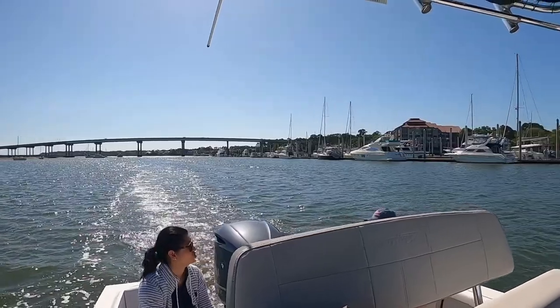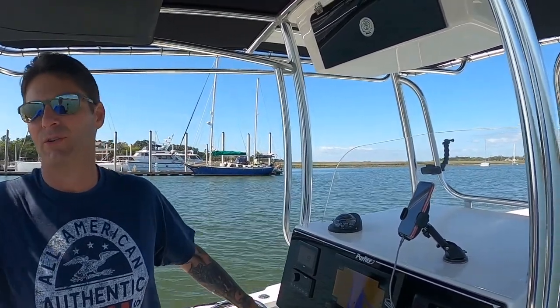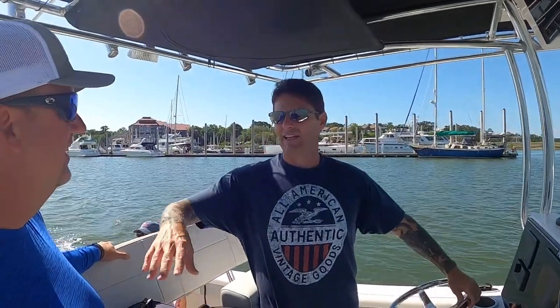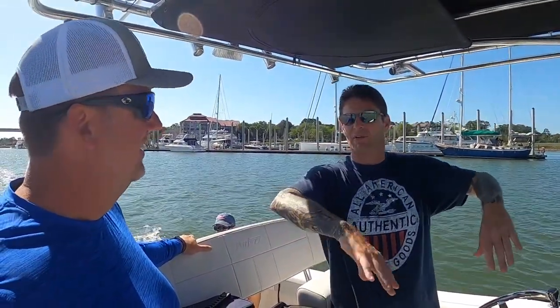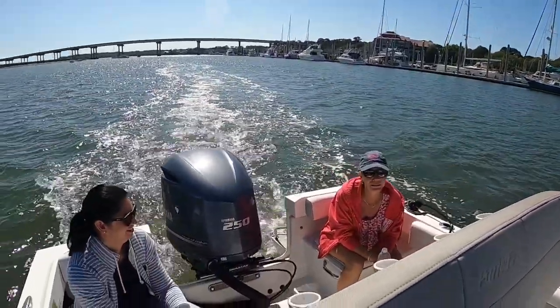So you're actually enjoying going out in these center consoles more now? Way more. Now the passengers probably don't. Obviously, you don't. Chris doesn't mind, but I say the women, they like to have the nice, comfortable seating with the table in the middle and stuff like that. I so much prefer this. This is so much better. Oh yeah. I love it. The ladies down there enjoying the day out on the boat.